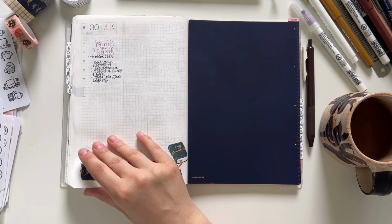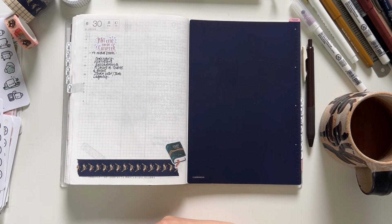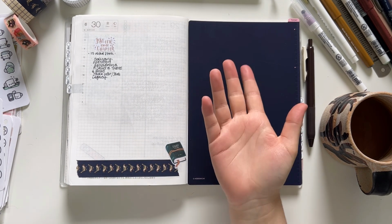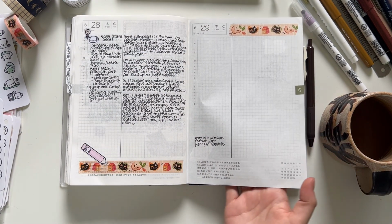So yeah, I'm using the columns for other things while I'm here, because I don't have tasks, and I'm not getting up really early to write my morning pages, so I'm just trying to be a bit more creative with the columns.